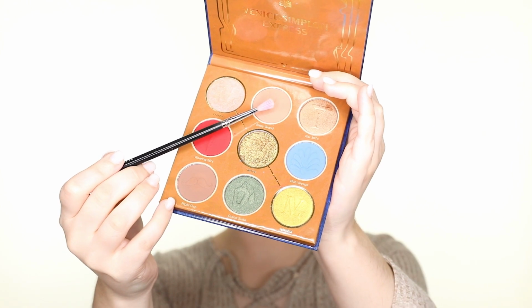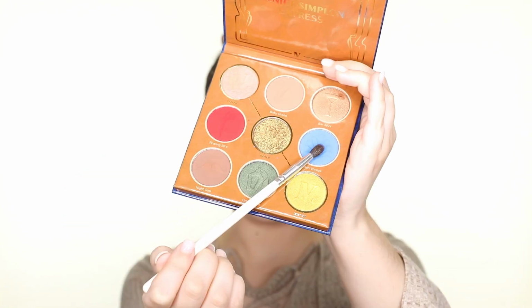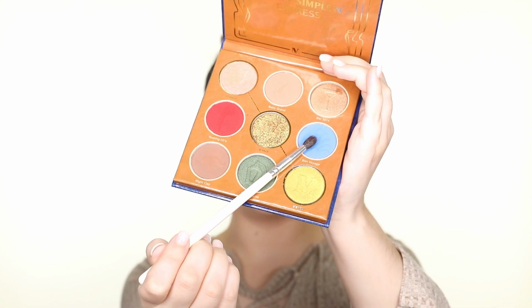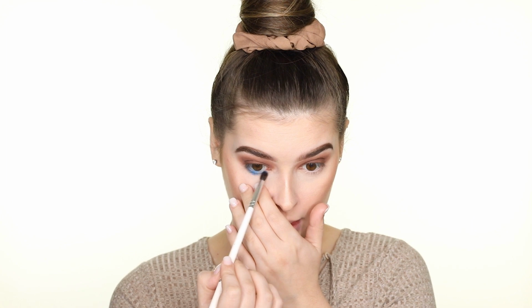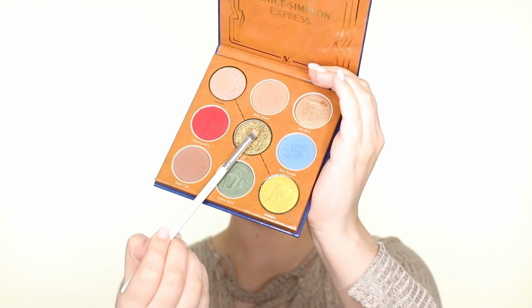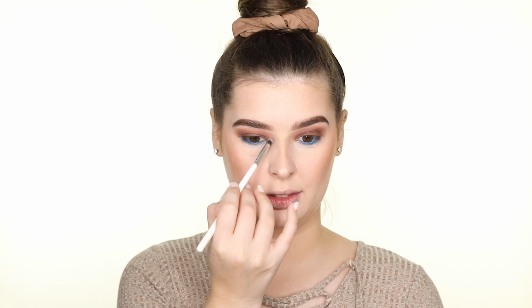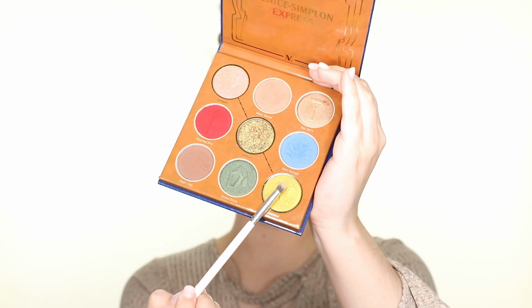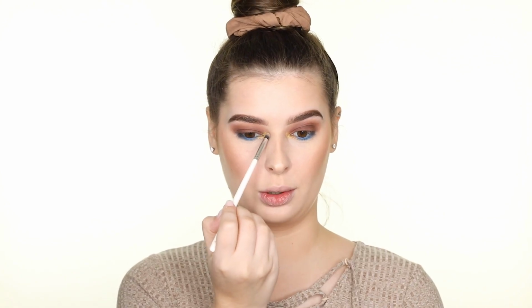Next, I'm grabbing the light brown shade called Baby Grand. I'm applying this right along the upper edge of the dark brown. After that, I'm dipping my brush into the blue shade called Bon Voyage. I'm adding this to the bottom lash line. Next, I'm applying the foil shade called Venice. I'm applying this to the inner corner. Finally, I'm adding the shimmery gold shade called Istanbul, making that inner corner a little more gold.